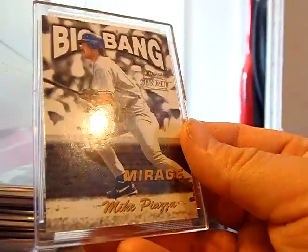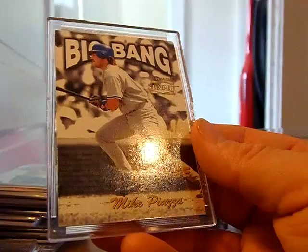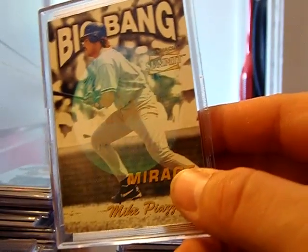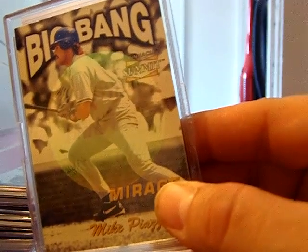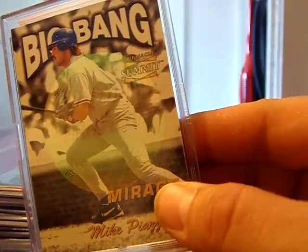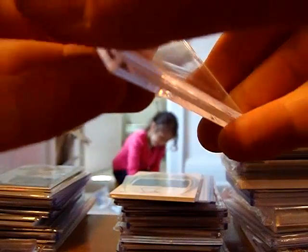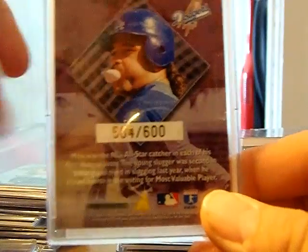Sort of see in the middle of the card. It was like a circle. Right in there. There. That's the Mirage. It just says Pinnacle there. Which again is another quote-unquote high starting bid. $600 in 1996.